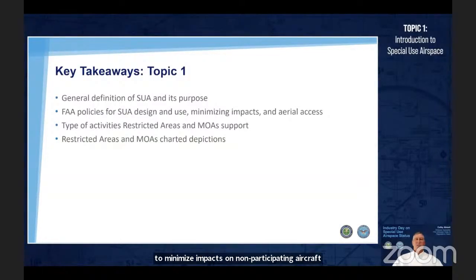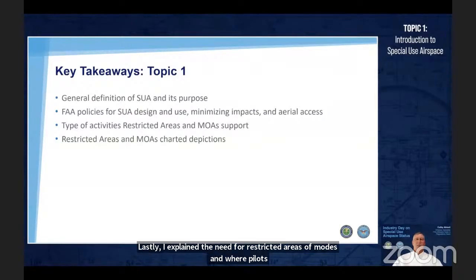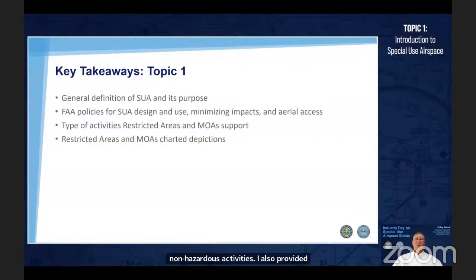Restricted areas are established to contain hazardous activities, whereas MOAs are established to contain non-hazardous activities. I also provided an example of how a VFR sectional depicts each special use airspace type with boundary, altitude, and times of use information.